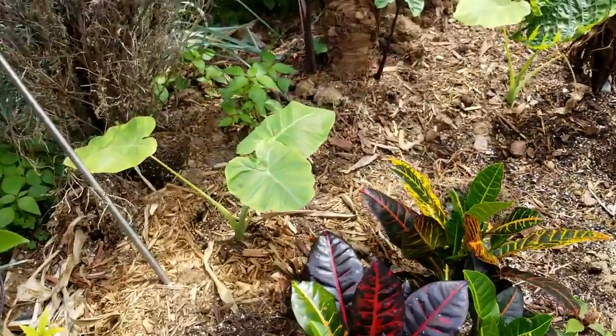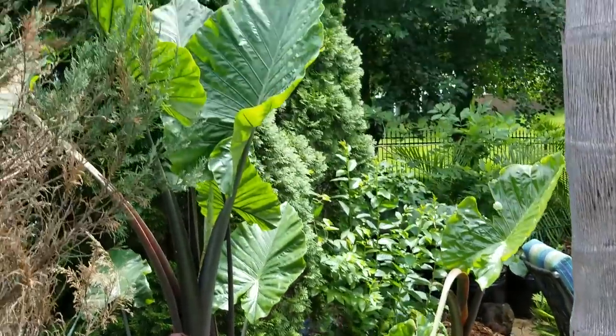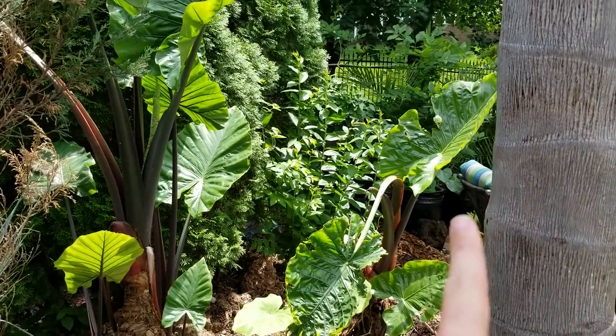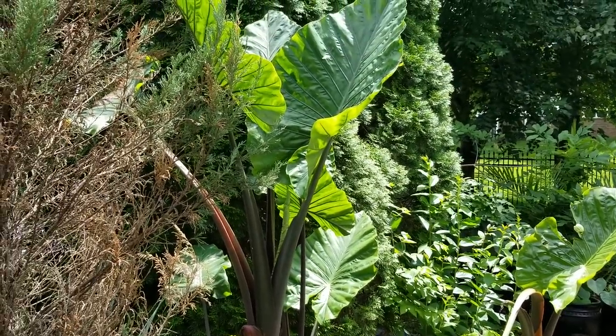Oh, but the Thai Giants. They're good. Each one of these has put out a new leaf, as well as these alocasias in the background. That one, remember, was the dormant one, and so it's opened up a new leaf. Looks like maybe some snails or slugs got to it. This one, though, hasn't skipped a beat.